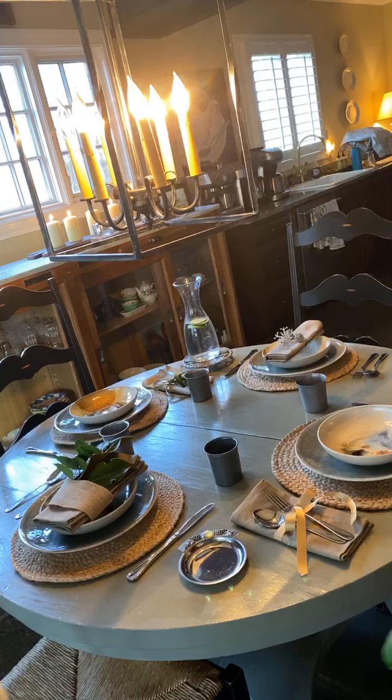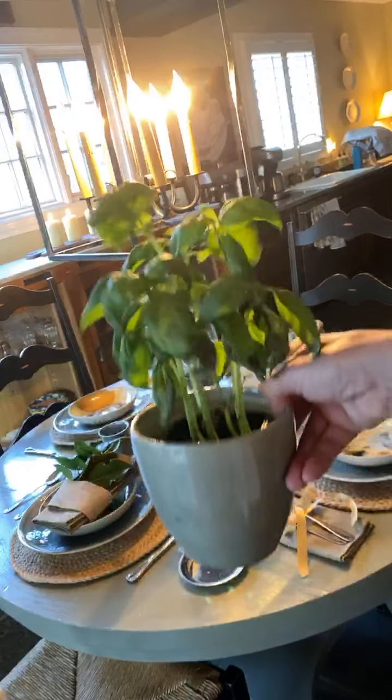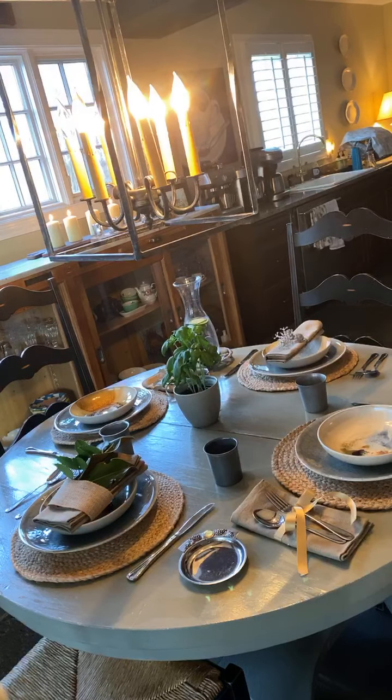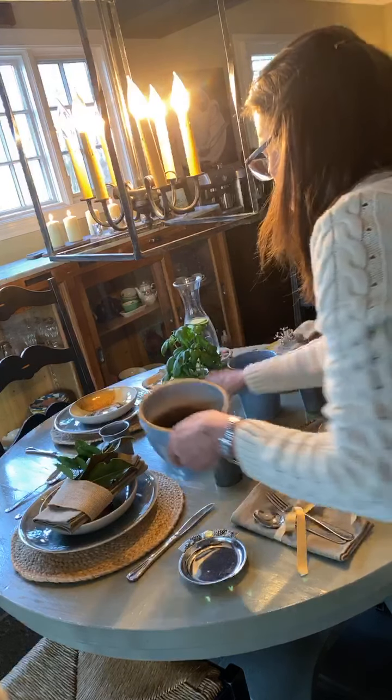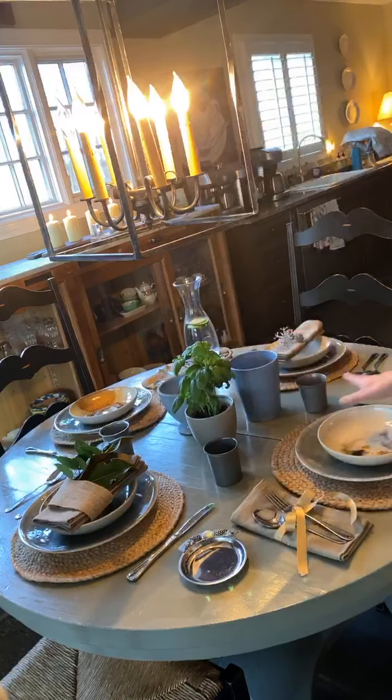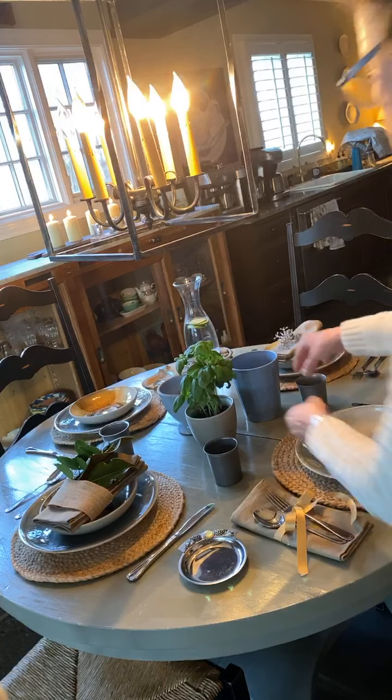My basil, it's looking a little sad, but I keep it over on my kitchen counter because I use it. So let's just say that was your thought process there. And then, you know, you could do more like a blue theme to kind of pick out the blue in the plate.